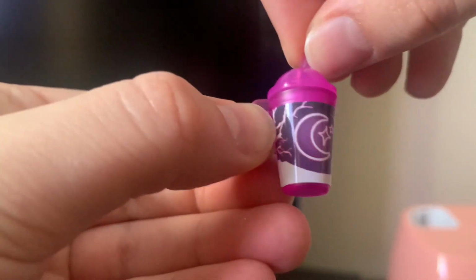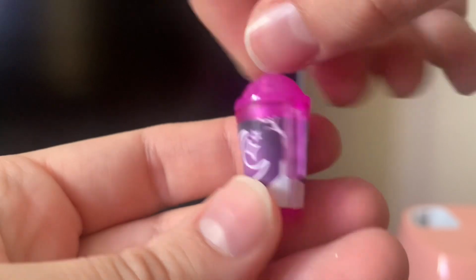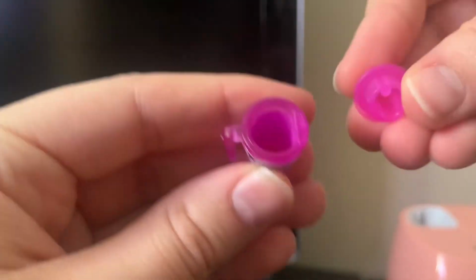And Claudine's last drink. I really love the detail that went into these cups. I know it's barely anything, but it's still super cute. You can actually open them. How cool is that? If your kids have slime, it's gonna be a mess.